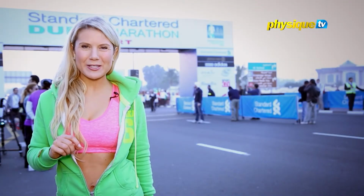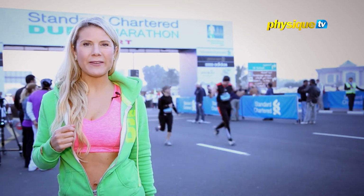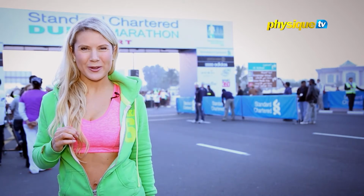UAE Athletics Federation President Ahmed Al Kamali said the developments at the bottom of the Burj Khalifa prompted them to make the change, but he feels very confident about this move. "Coming back to the route this year, it's a fantastic route again. It's a very flat route.